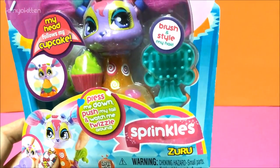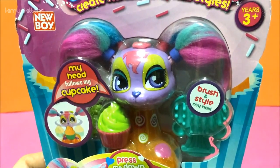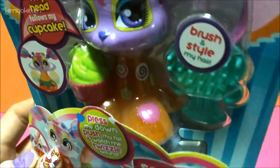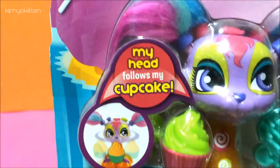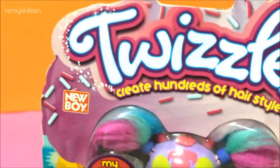Today we're going to open Twizzles. Here we have Sprinkles. Isn't Sprinkles adorable? Look at her little purple face and green eyeshadow and purple eyes and orange body and a little cupcake. Oh my goodness, there's so many cool things. And her head spins and oh my god, I cannot wait to see what else we can do with her.